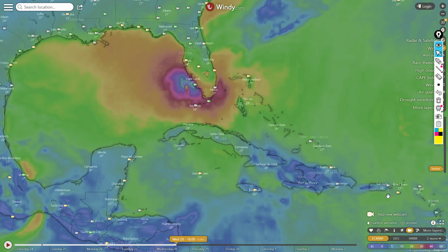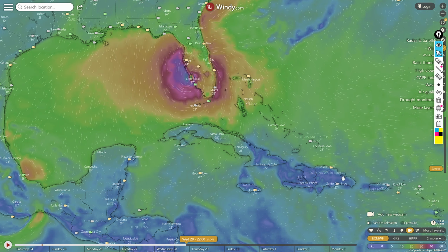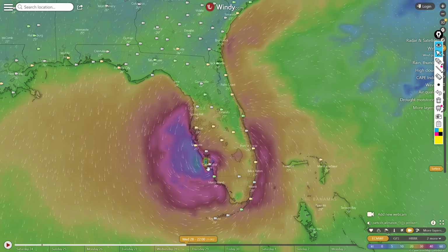As you can see, the storm actually comes in towards central southern Florida. Now that is quite different from the Hurricane WRF, which is up here. Look at the length of the difference in landfall location.